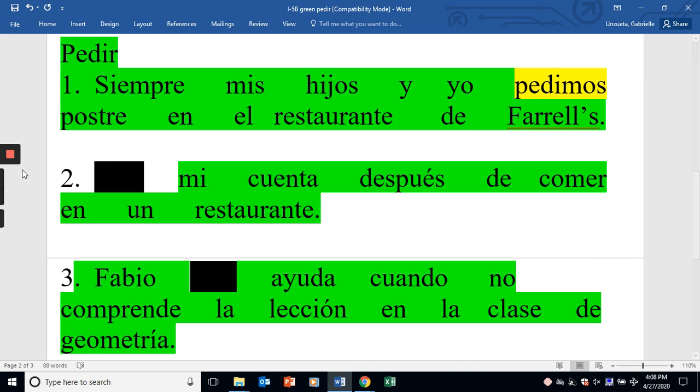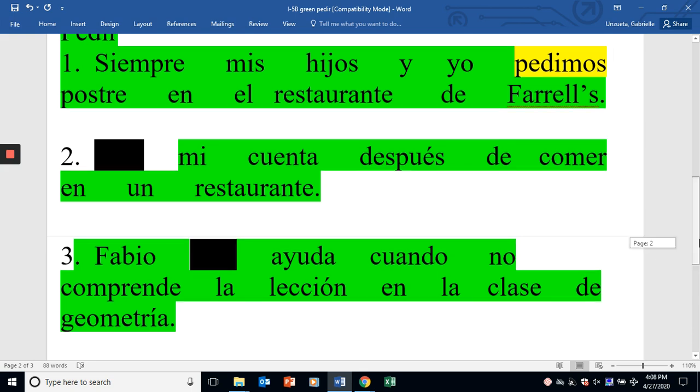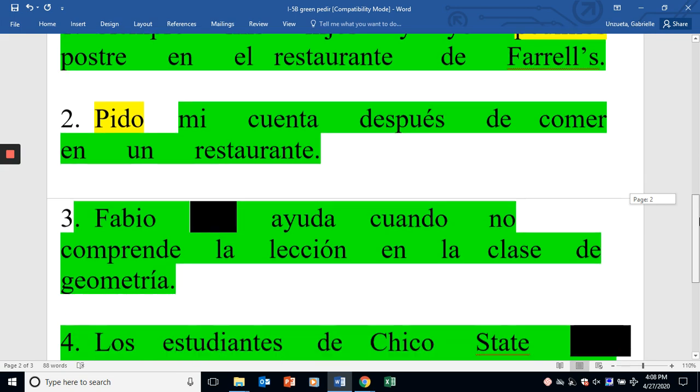Very nice. Número 2, blank mi cuenta. Cuenta is your check, your bill at the end of a meal at a restaurant. Blank mi cuenta después de comer en un restaurante. Probably I asked for my bill, right? Because pedir, remember, is the verb to ask for or to order. So I ask for my bill when it's time at the end of a meal. Pido mi cuenta. Okay, great.